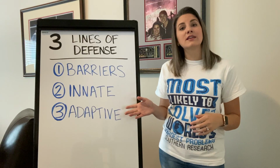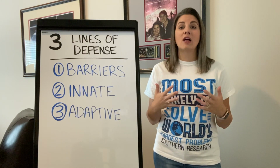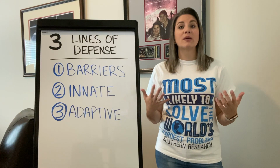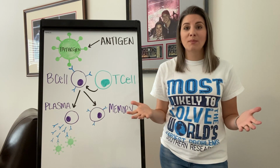Our third response is our adaptive immune response. This is the part of the immune system that develops as we grow and mature. It's responsible for making the antibodies that recognize and help destroy the pathogens that can make us sick. So how are antibodies made?